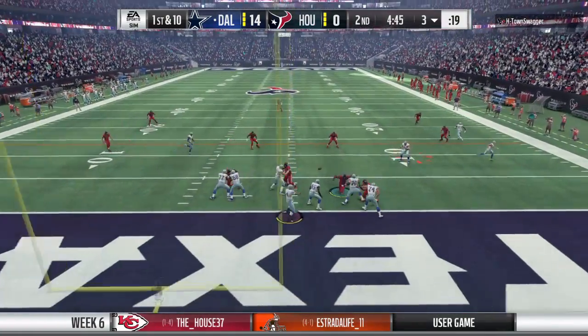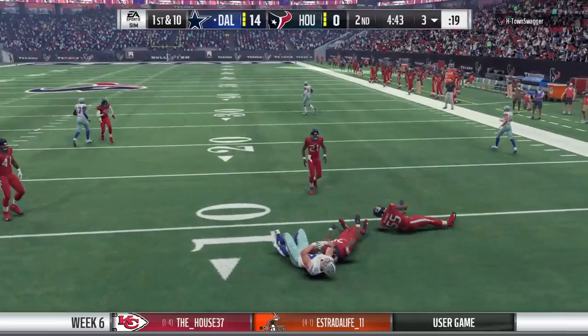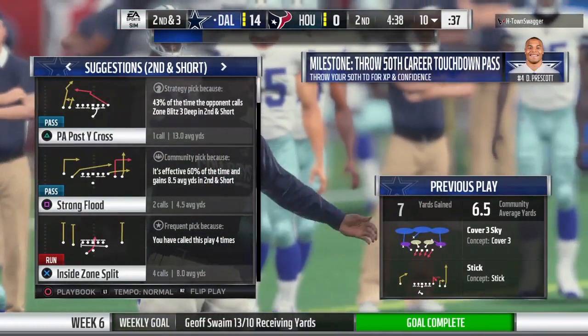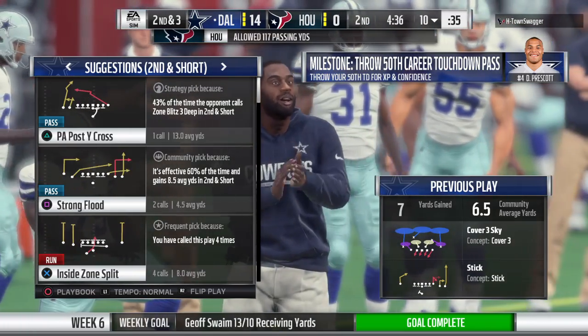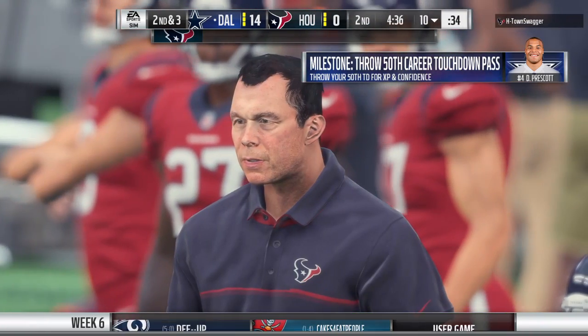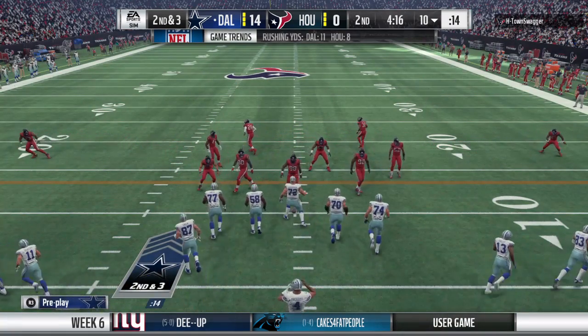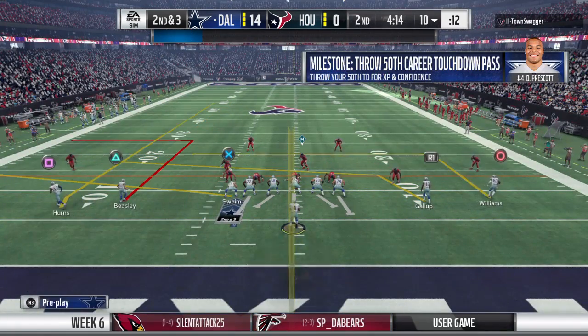Back near his goal line, it's Prescott. It's a short one here, complete to his tight end. And he gets it up to the 10-yard line here. 7 yards, the pickup on the pitch and catch. On that quick throw, what do you think? Possibly something they saw at the line to go there? Possibly in the game plan.